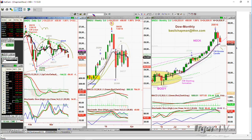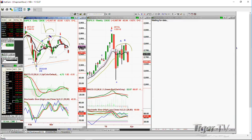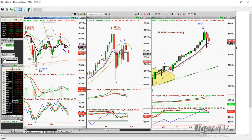Look at the S&P. The S&P right now, SPX, is down 44 points at 2667, under the 9-period moving average. It made a peak D on the 13th of March, pulling back very sharply, and makes a peak D in the weekly chart at 2872s. The week of the 29th had a peak D.